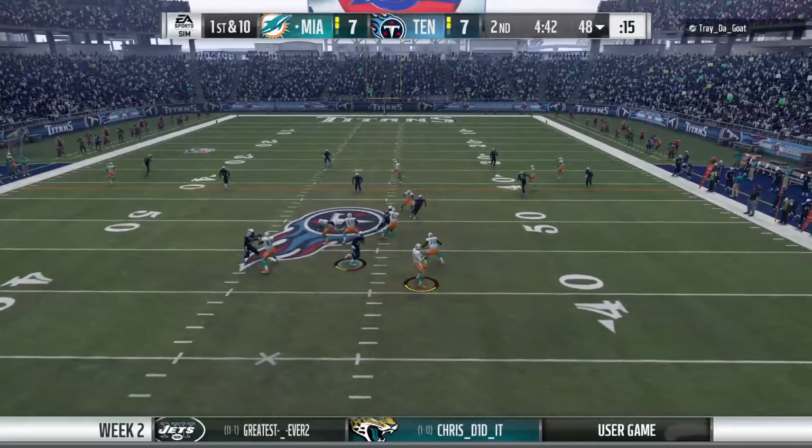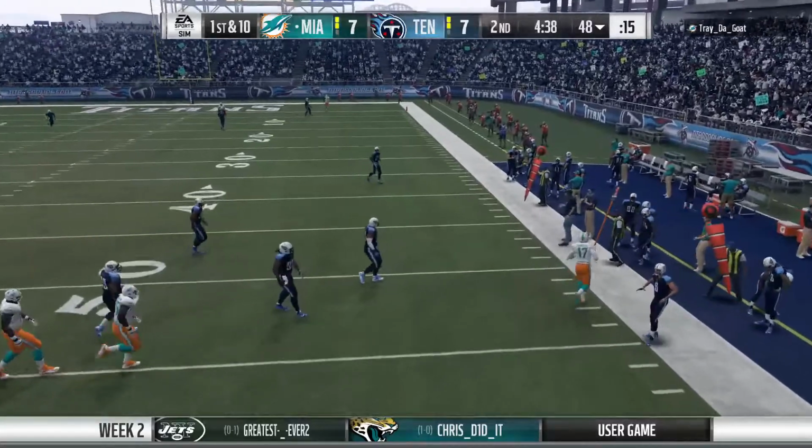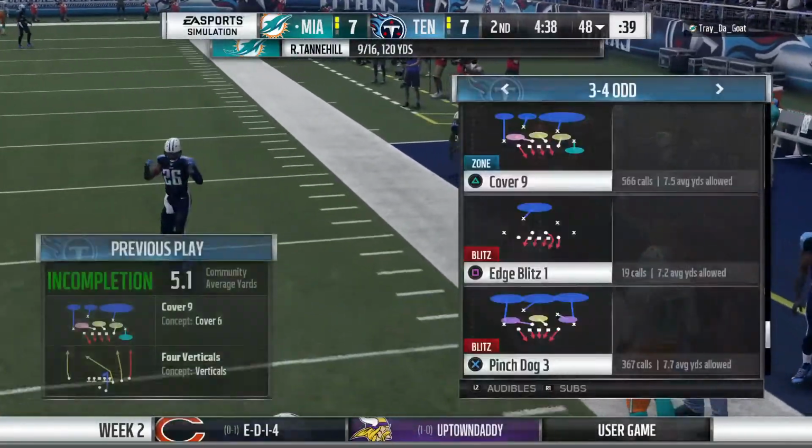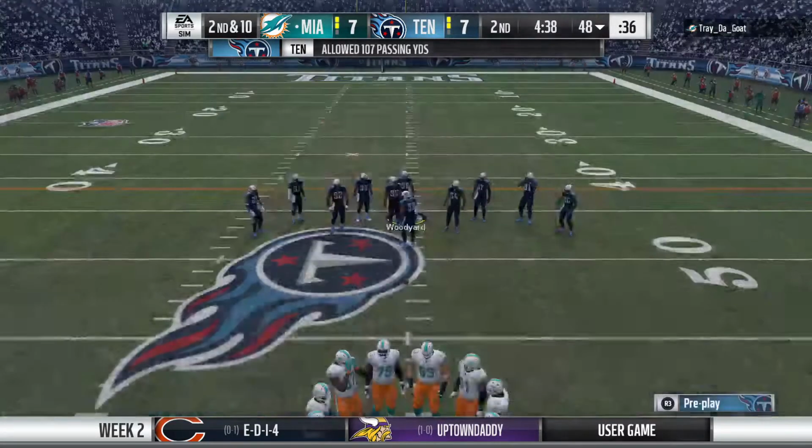After the interception, here's Tannehill. Fights loose. Flushed out right. And seeing no options, he just tosses this one away, incomplete. Now that'll bring up second down.